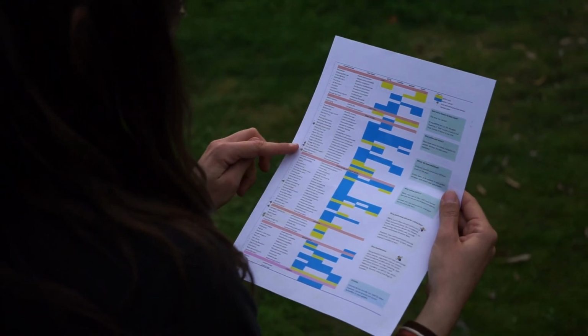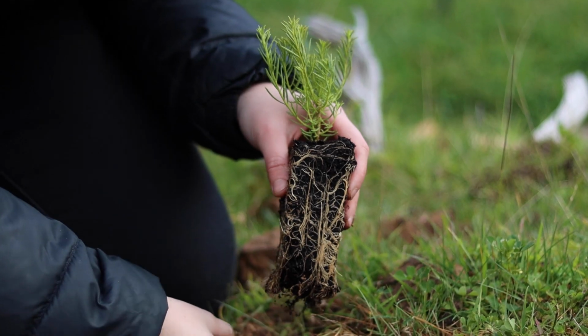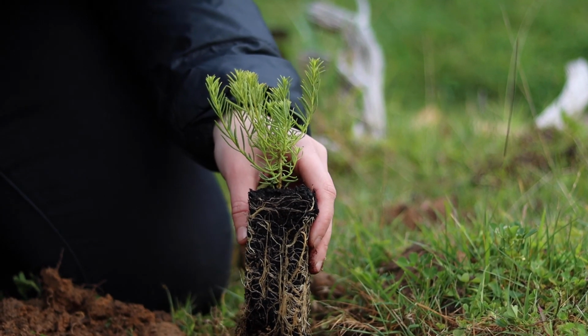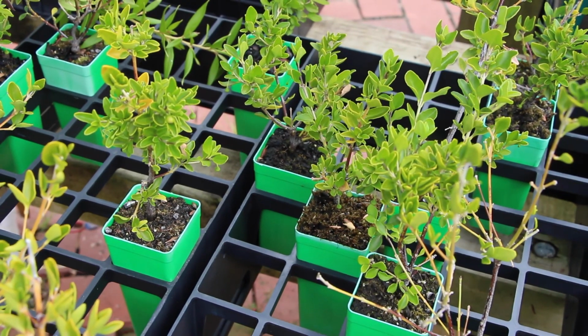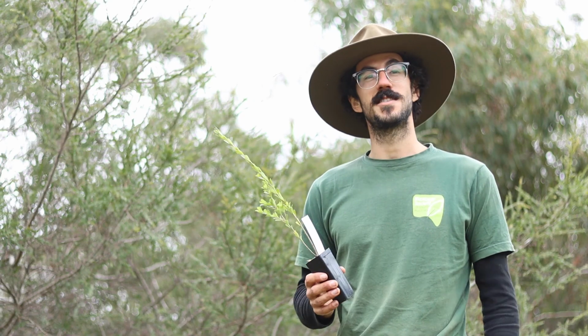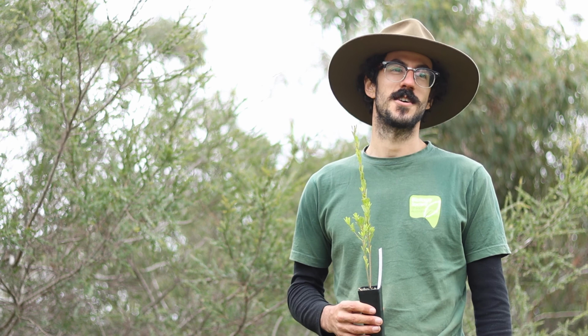It's important to keep in mind the growth habit of the plants you've chosen to plant in your garden. If you've only got a small amount of space, maybe use some smaller shrubs, grasses or herbs. But if you've got more room, choose a larger shrub or even a small tree. Now you've got some plants in mind, head down to your local native plant nursery and see what they have in stock.